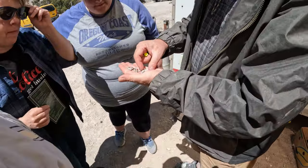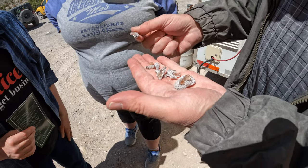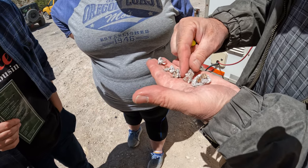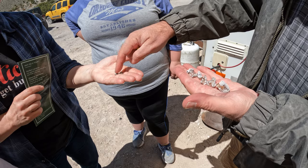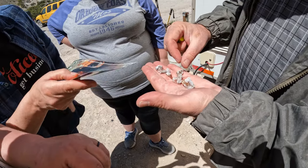When they come out of the ground, they're amber colored. That's what I want to find. And then they bleach in the sun. This one spent some time out in the sun and bleached out. In the wash basin, all the sparkles we find are topaz. Yeah, those are topaz. Those are just unbelievable.